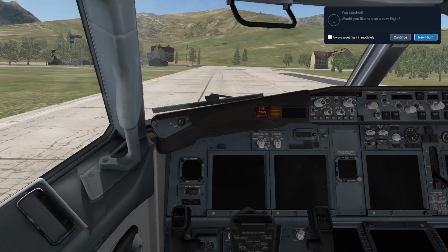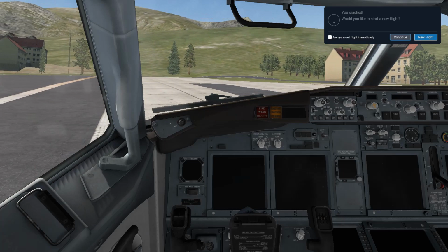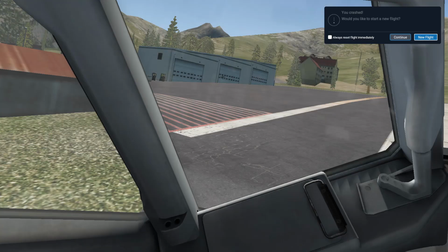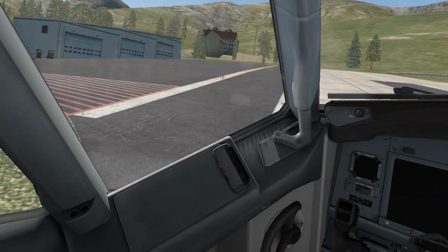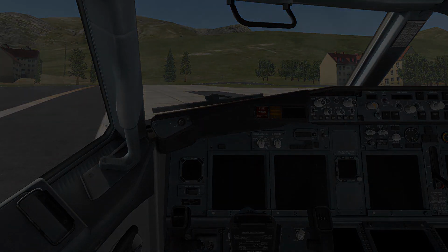Oh. Oh, gosh. Oh, my gosh. Ladies and gentlemen, please place your seat belts and make your way to the exits. Welcome to the ski resort. Oh my gosh. Alright, well maybe 737s can't land here, but what about 747s?